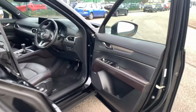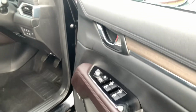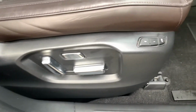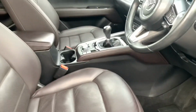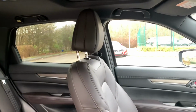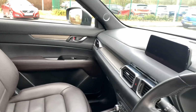Moving on to the front, again, great finish on the interior door card, so leather and a wood finish. See your Bose sound system just there as well. Electric seat with a 2-stage memory function as well. Your passenger seat is also electrically adjusted as well on the other side, and as you can see, condition of the leather is superb, just like the exterior in the rear. Not able to tell the vehicle has even been used.